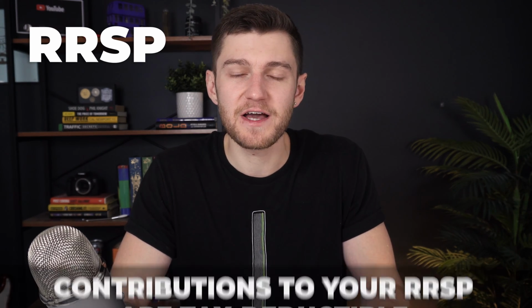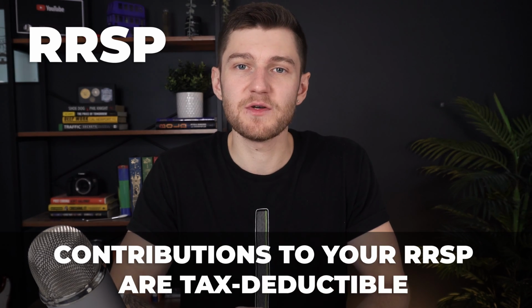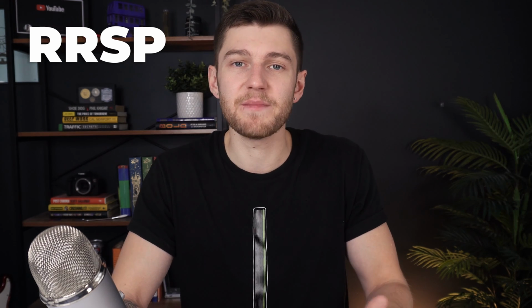So at its core, the RRSP is a tax-advantaged investment account designed to encourage Canadians to save towards retirement, where one of its primary features is the tax deduction provided on contributions made to the account. So when an individual contributes to their RRSP, they can deduct that amount from their taxable income in that given year, effectively reducing the amount of income tax payable for the year.